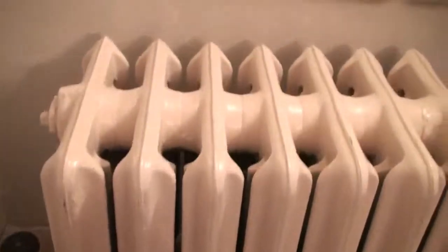This is another rare exclusive radiator. This is a very wide radiator, very low to the ground, but it is extremely wide. It is about 13 inches from end to end. When I mean end to end, 13 inches deep. So it's a relatively larger radiator, and these weigh a ton. But they give off very, very good heat.